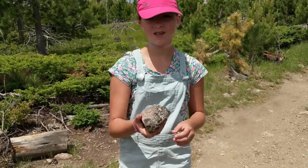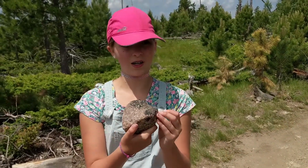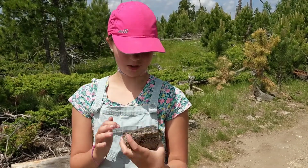Okay, hold it up a little more. Very pretty. Found a really sparkly rock along the trail, and it looks like someone just dumped it.